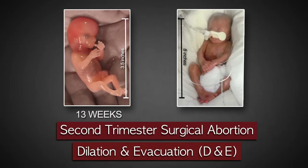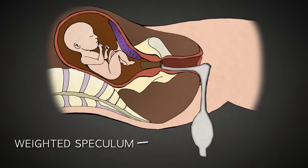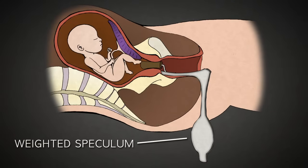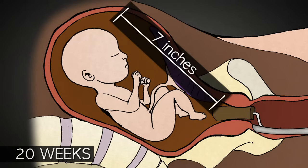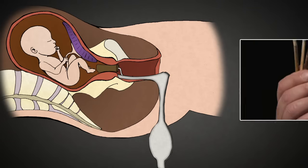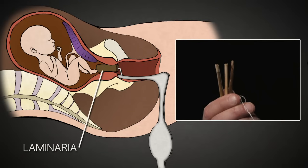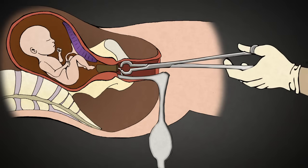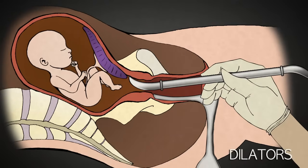A D&E is performed between 13 and 24 weeks of pregnancy. After administering anesthesia, the abortionist uses a weighted speculum, like this one, that opens the vagina widely. Because second trimester babies are so large, this greater access facilitates a late-term abortion. Late-term abortion requires that the cervix be prepared 24 to 48 hours in advance with laminaria. Laminaria is a type of sterilized seaweed that absorbs water over 8 to 12 hours and swells to several times its original diameter. Once removed, metal dilators can be used to further open the cervix as needed.